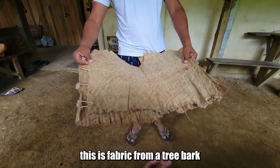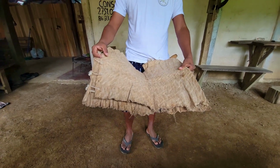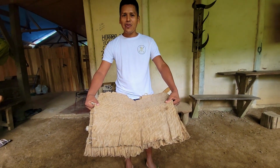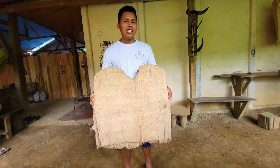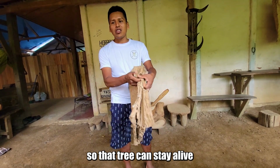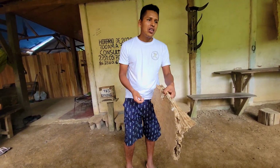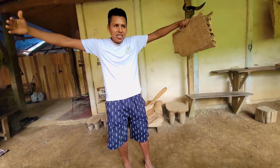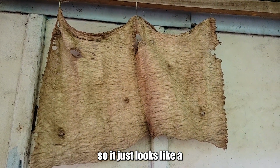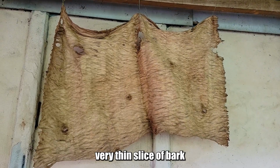This is fabric from a tree bark that is softened, and then it's used for clothing and other materials. There's also a particular way they cut the bark so the tree can stay alive. This is it here before it's processed, so it just looks like a very thin slice of bark.